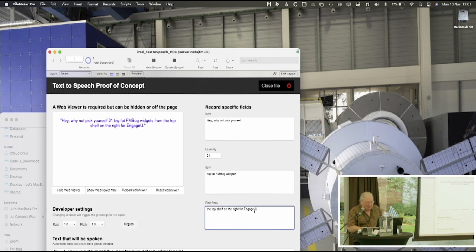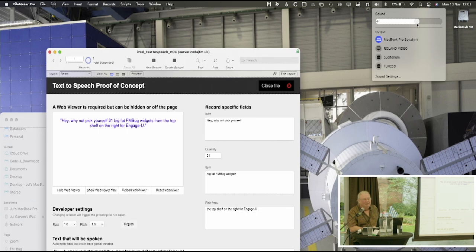Just fake it. Okay. Hey, why not pick yourself 21 big fat FM bug widgets from the top shelf on the right for Engaju? Not much better.